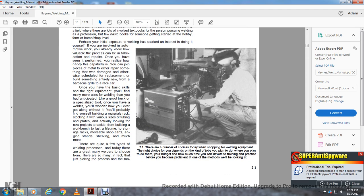Once you have the basic skills and the right equipment, you will find many more uses for welding, along with a good truck and a specialized tool. Once you have the welder, you will wonder how you lived without it. You will probably find yourself building a material rack, with stock of tubing and plate, and with new projects like a tackle box, a workbench, a storage rack, moving shop carts, engine stands, shelving, and much more.